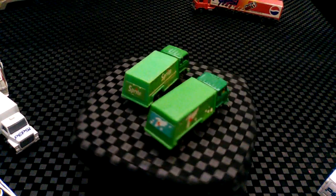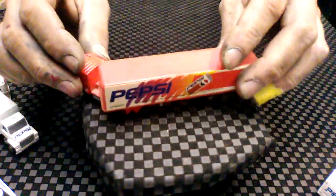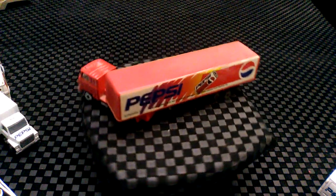Okay, I'm back. I had to grab the other hauler because I like this one. This one's cool. That was on my shelf. She'd be mad I had it. But here's one hauler, Pepsi hauler. That out. Let me see. Nothing on the base. I don't know where it came from. And here's another one. All it says is made in China.